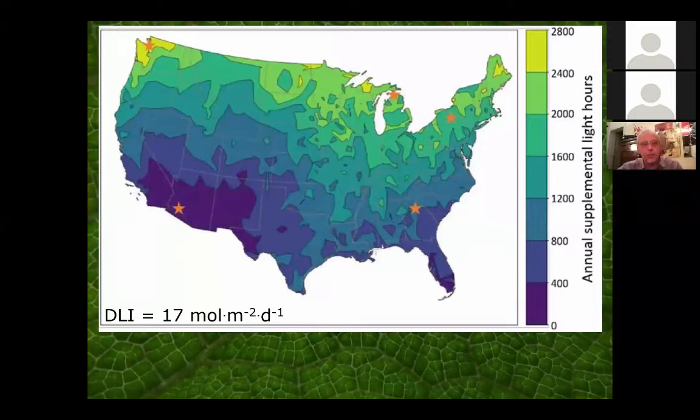So the maps that Jim has are great. We have been working on a slightly different kind of map that we want to use to help you estimate how much it would cost you to actually provide supplemental light in your particular greenhouse. And this work is largely being done by Cale Harbick at Cornell University, along with Neil Madsen and myself.